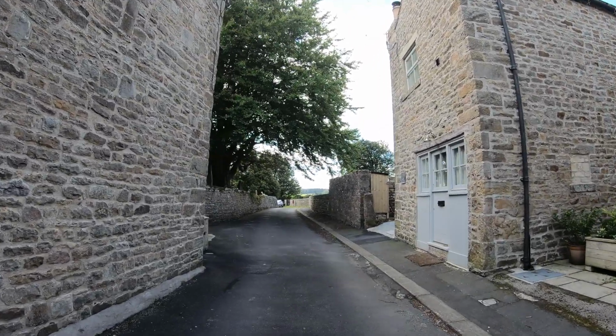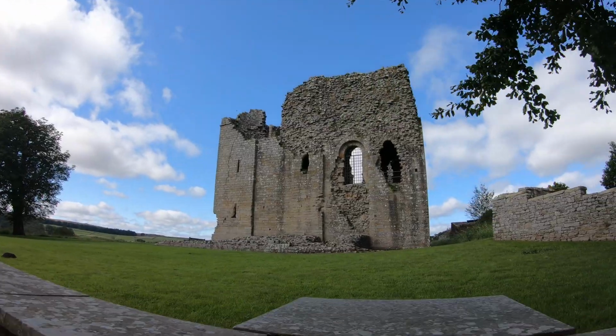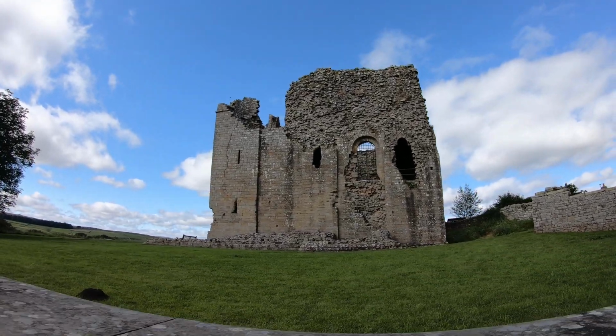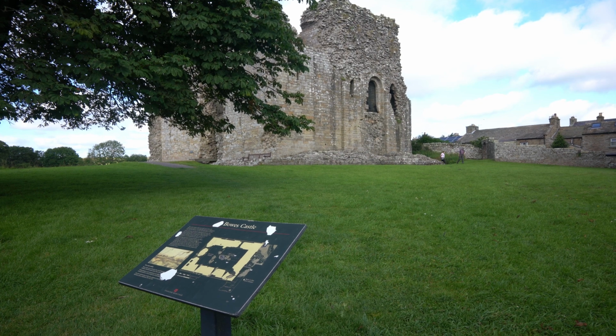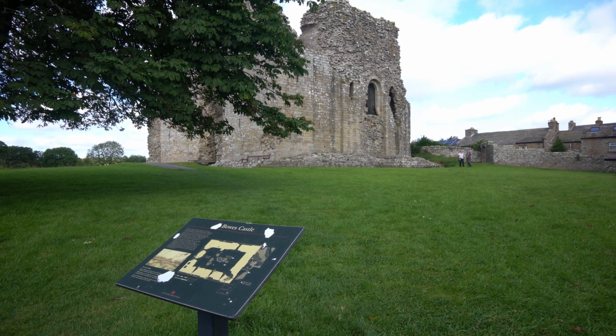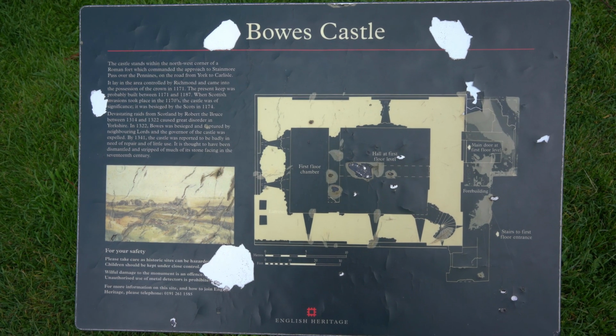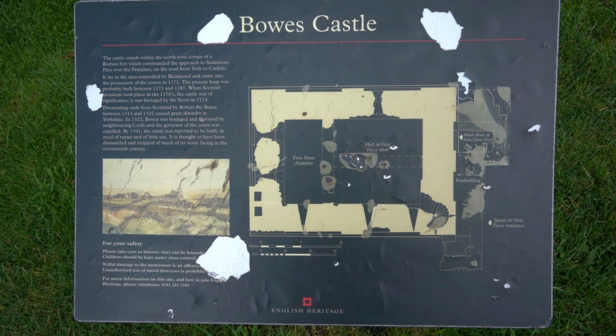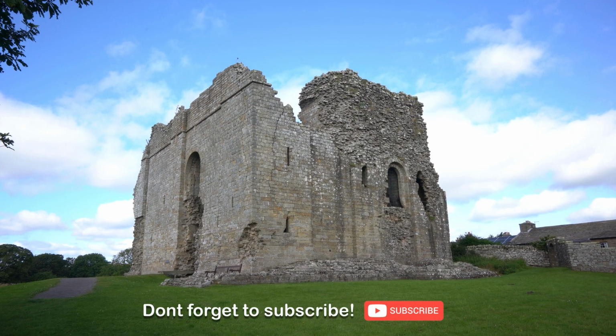The stone keep was built to replace an older wooden castle between 1171 and 1187 on the orders of King Henry II, and used the defensive ramparts of an older Roman fort as part of the defences. The site is open and free to explore during daylight hours, and the village alongside was built to a plan once the castle was complete.